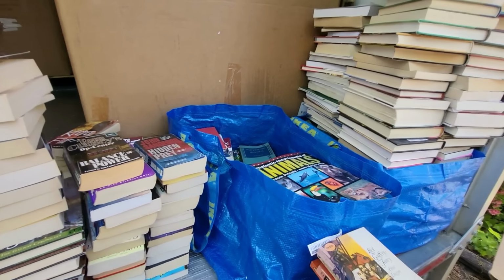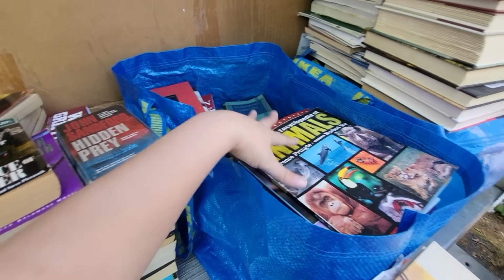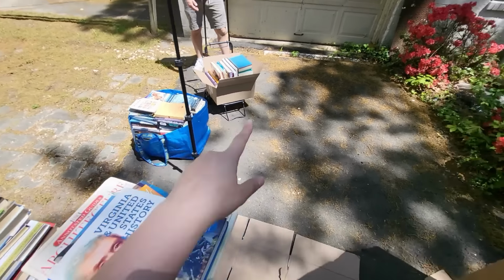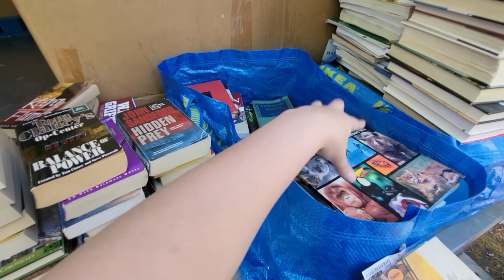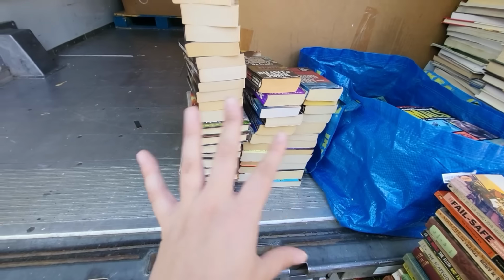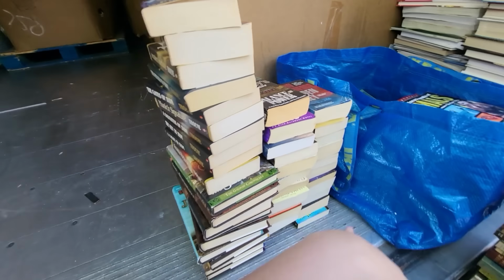We'll start with the stuff that I'm keeping for sure for Whatnot. I have this bag here and this blue bag over here. Those two bags are the only things that I for sure want, because I know these types of things will sell on Whatnot, okay? Then over here we have some series stuff. First I have mass markets. I just wanted to keep those separate so they weren't messing anything up.